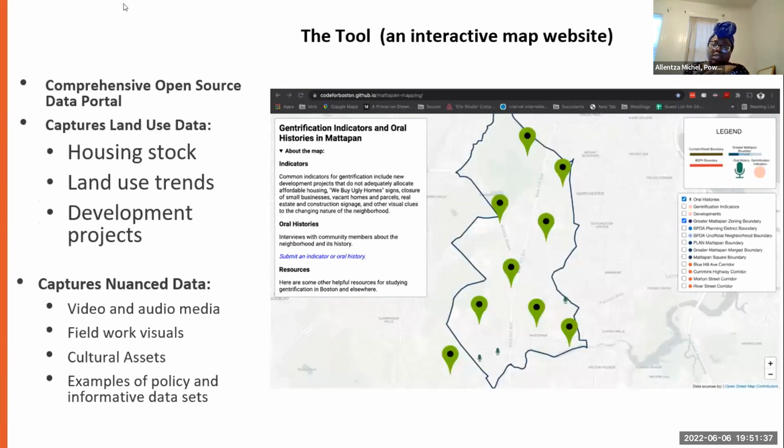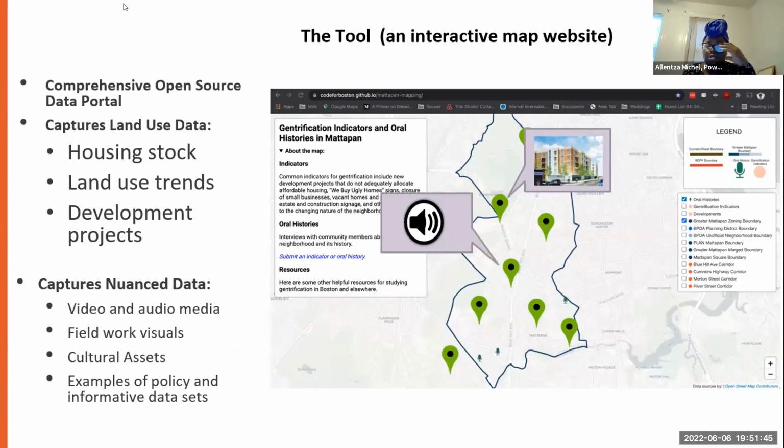So in short, the website is intended to do a few things. You can go on and look up information about different development projects. You can listen to an audio clip from the oral histories / love stories, which we'll talk more about in a second.